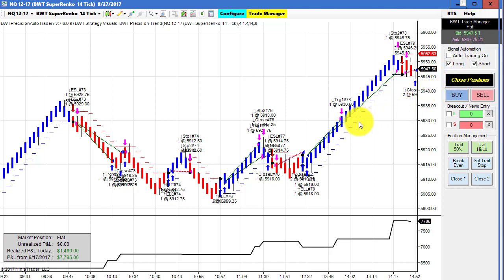Also, sometimes when you have a really great return, it's not a bad idea to just stop trading. I mean, even though the goal on this is probably 2,000, 1460 is good enough for the day.